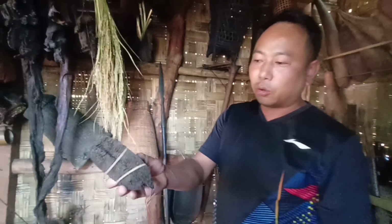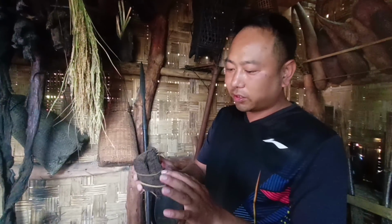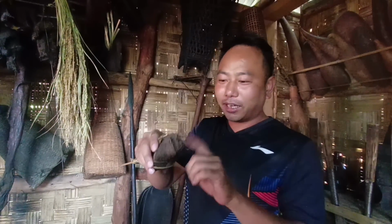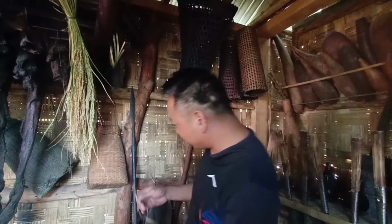And this is a traditional comb. We call it etiesha in Lotha. I still remember during my childhood days, instead of combing hair with this one, I used to clean my jeans, pants and denims and clothes with this one. So this is etiesha. Esha means comb in our dialect, so etiesha.